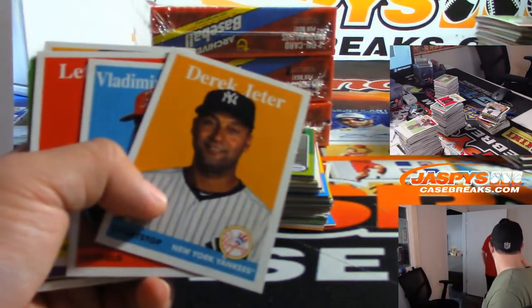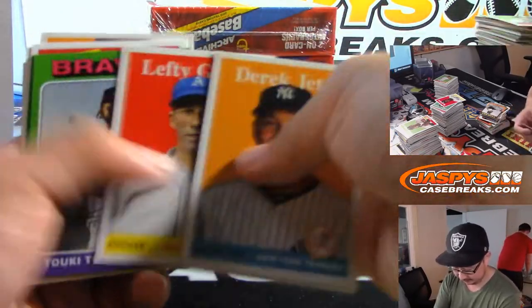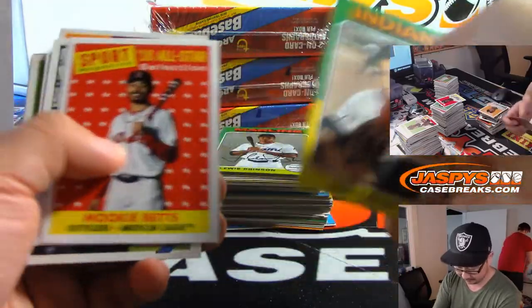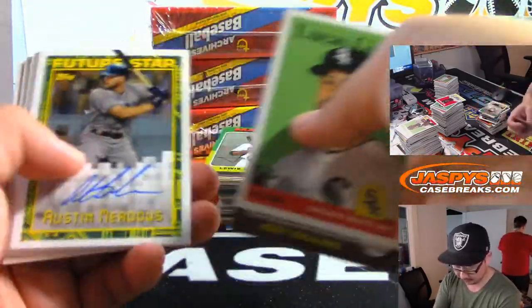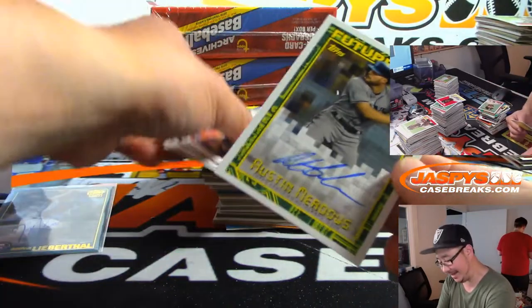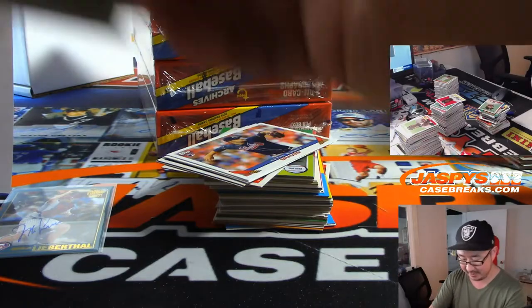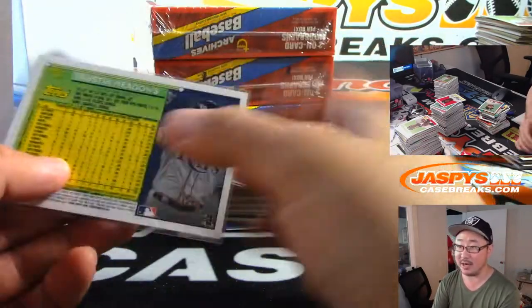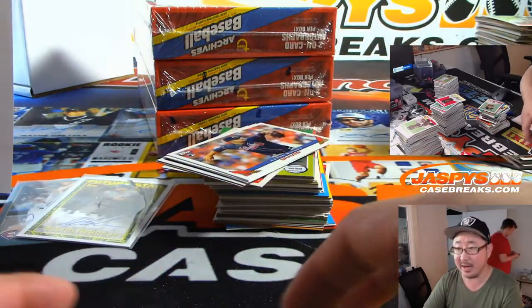That stack up front I already looked through, those are the other two stacks. I think I might have mixed it up, that's the thing. When I was putting them back there, I shifted them around. Future star, Austin Meadows autograph to 99. So that's our second autograph of the box. Bob Wessel, what's going on?